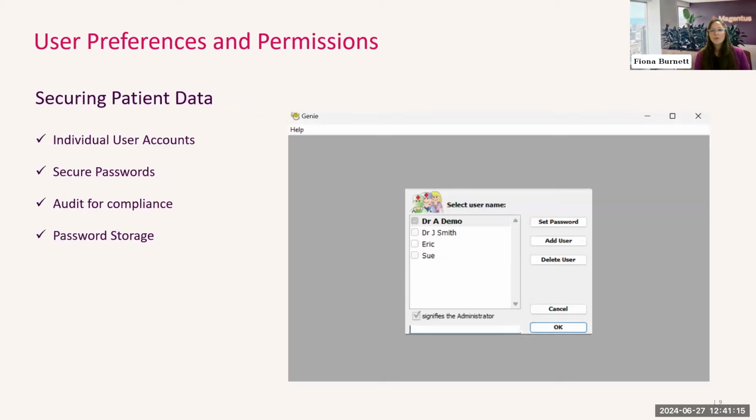Firstly, ensure that the confidential patient data you store is secure. Each staff member should have their own individual login, secured with a complex password. Passwords are to be set for all Genie accounts that are visible on your login screen. It's easier to check if passwords have been set for user accounts.